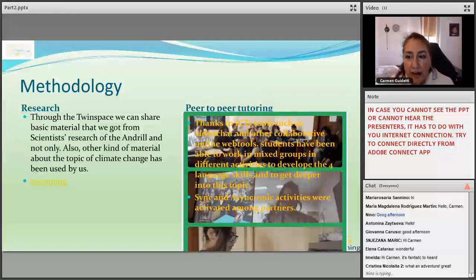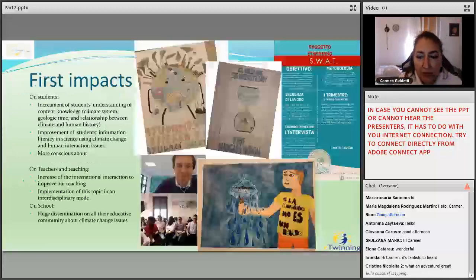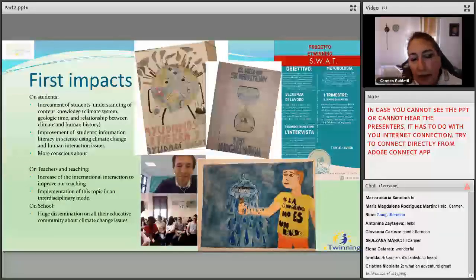The methodology and all our work can be seen on the twin space, where we divided it into different pages along two years. This project was created last year, and at the end of this academic year it will end. It was divided into three modules of three months each, and the first kind of work that we did was to study the different material that came from the research. Then we tried to explain and work with this material with our students and other teachers.